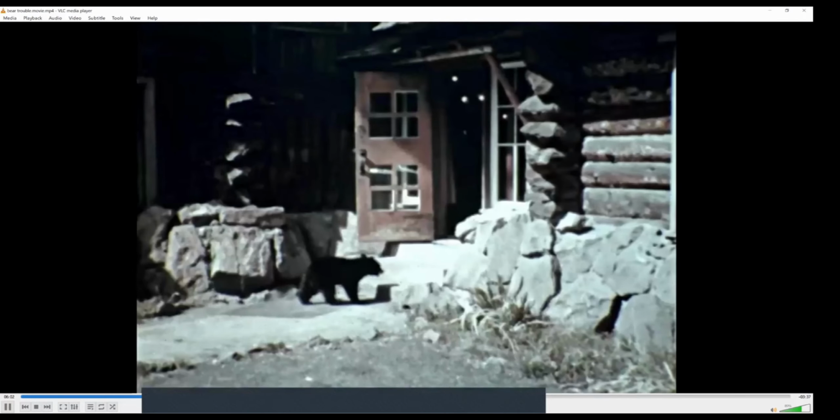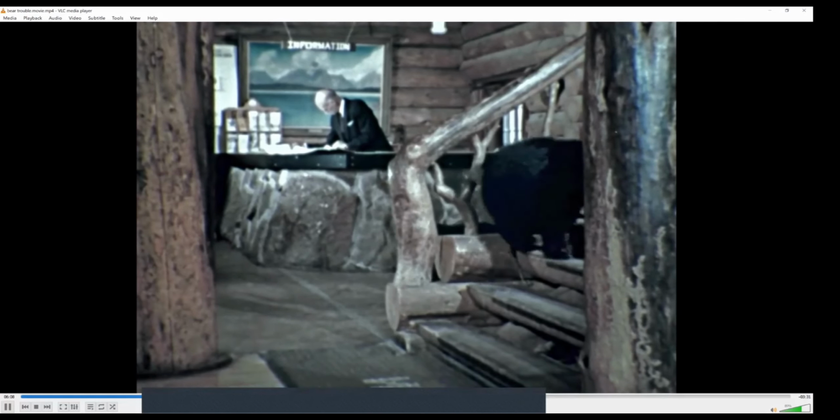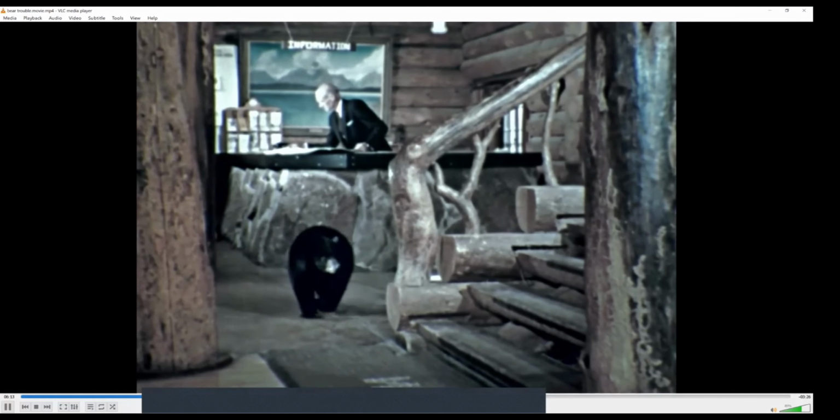Now, this again is Hollywood magic. They go instantly from the lake to the Old Faithful, which are nowhere near each other if you know the park in reality.